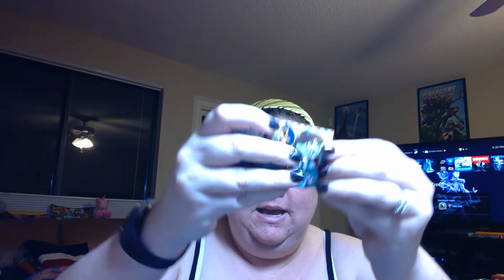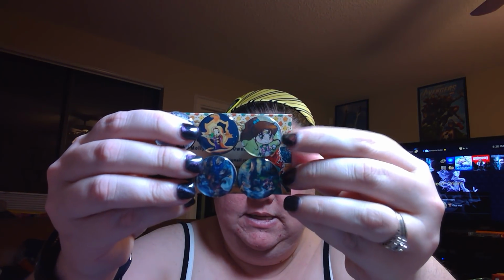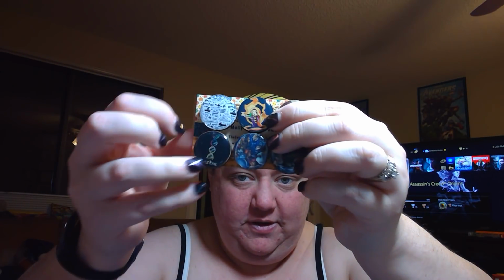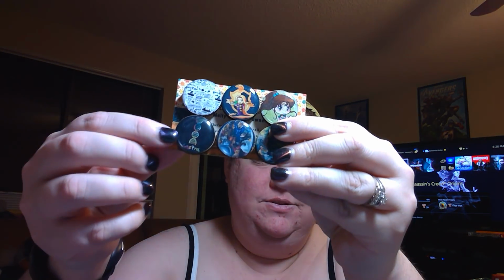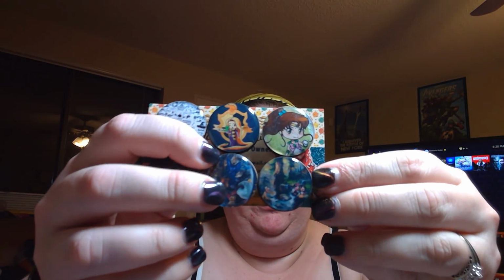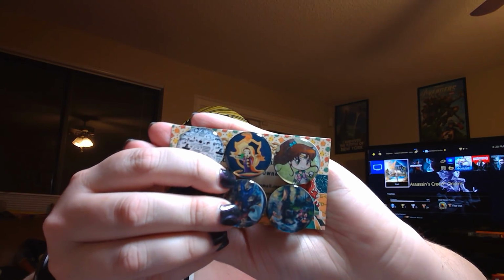And finally, I got this one. I am totally her. And then I had to get the Hufflepuff one. Harry Potter wallpaper, Sestra. I actually got my sister hooked on that show too. And then Evil Villains. And then Mickey Minnie on Pluto. So those are my new needle minders.